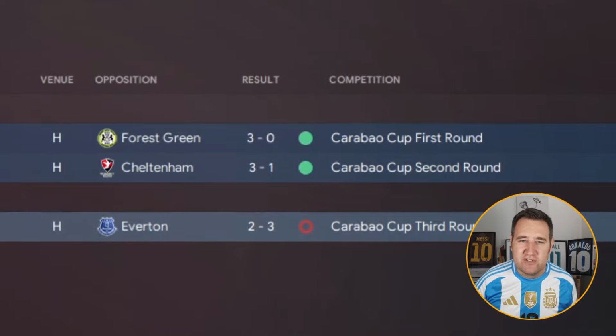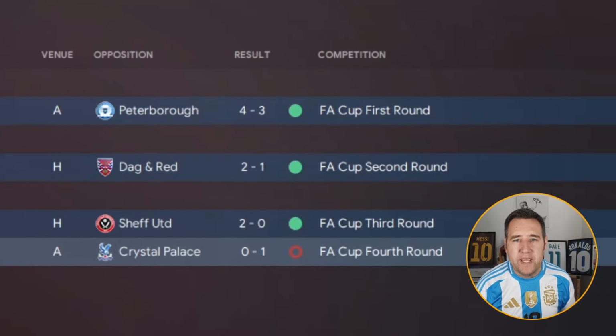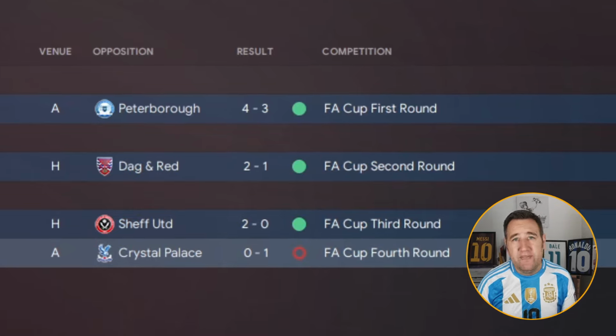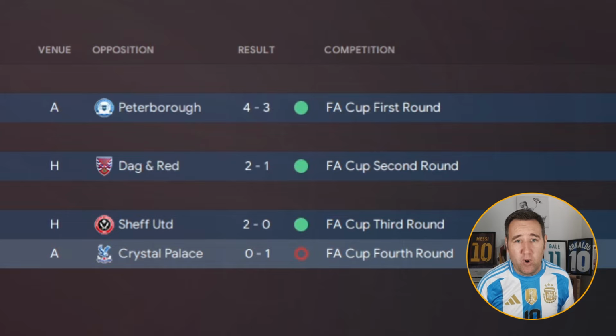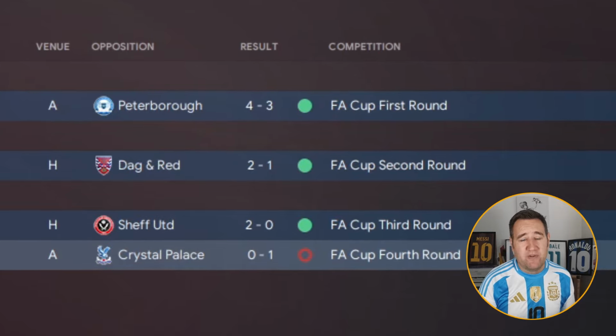It's Everton, it's a tough tie as well. And it's a close one, we lost 3-2. And in the FA Cup, we beat Peterborough, we beat Dagenham and Redbridge. Premier League side Sheffield United, we beat them 2-0, where from League One, we beat them 2-0, but we couldn't beat Crystal Palace away from home. We lost here, close again, 1-0.